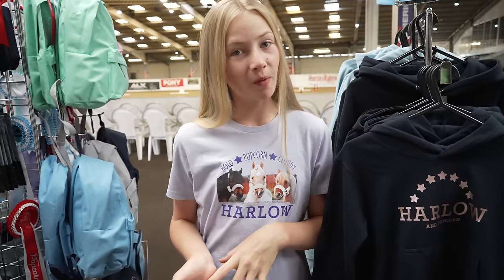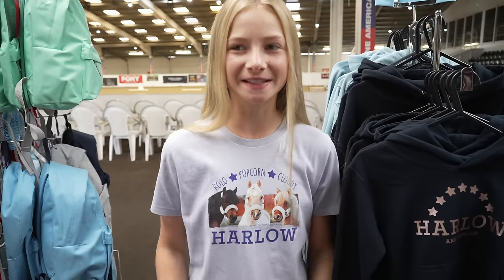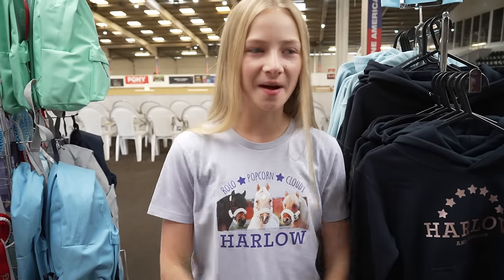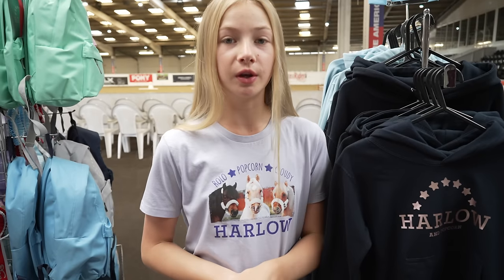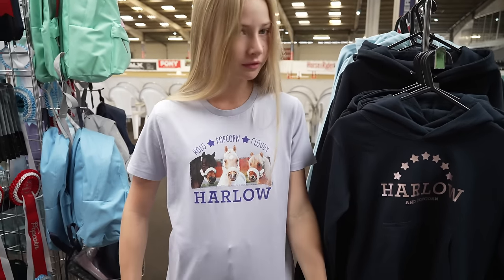We are not actually bringing Popcorn up today. He's coming up with the Shetlands in the lorry, which is kind of adorable because there's a bit of a height difference. But yeah, I'm having a little look around the shop because we've got some new pieces. I'm wearing one right now.